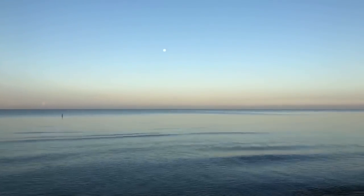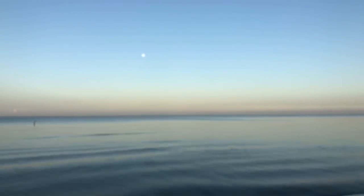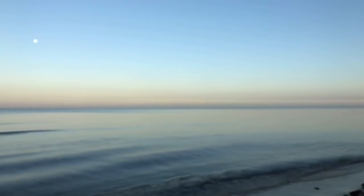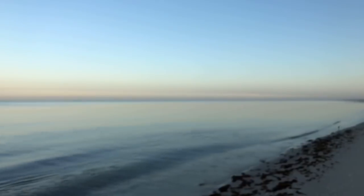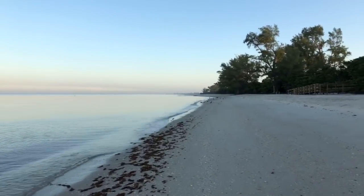Starting to get some more blue in the sky here. You can still see the moon up there. Is it gonna sink into the Gulf here shortly? Gorgeous, gorgeous morning out here.